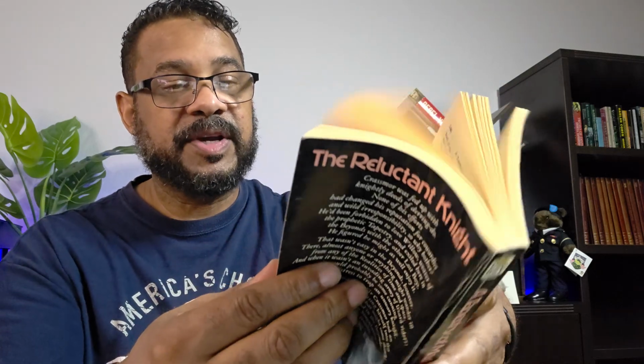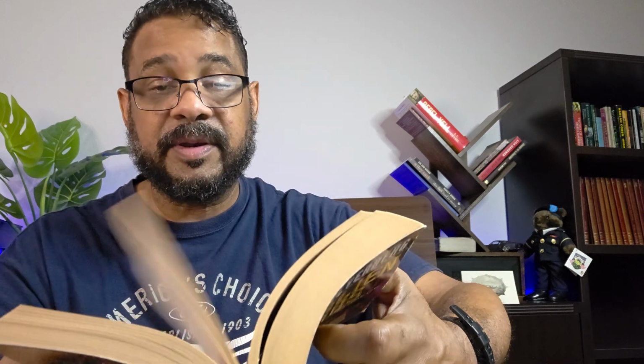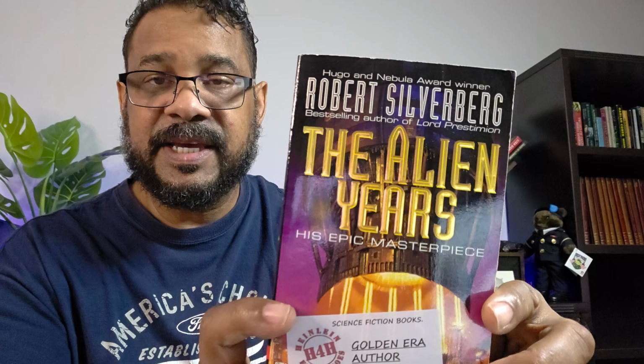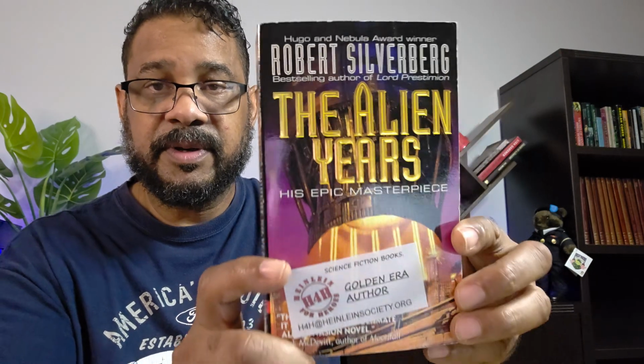It's pretty cool. These are some pretty cool illustrations on these small titles. I'll probably try to look up some more information when I get ready to read these. Robert Silverberg, The Alien Years, his epic masterpiece. This is definitely a masterpiece. It's probably got tiny print. Yeah, in excess of 400 pages, 480 pages long. The Alien Years by Robert Silverberg.